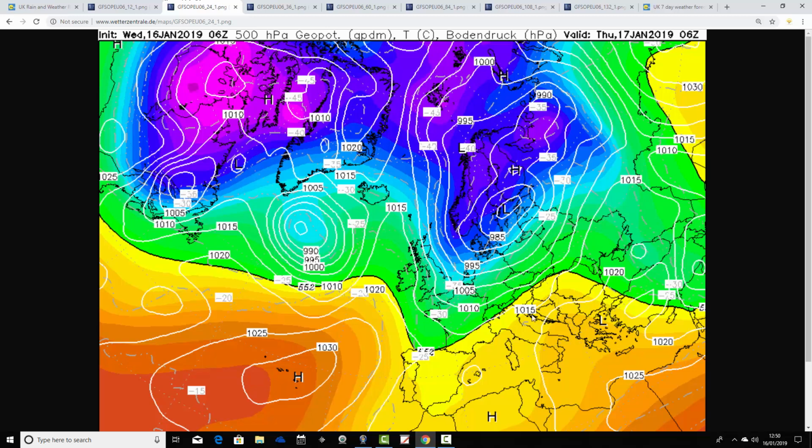We get that cold front out of the way, and then we're opening the floodgates to that northerly. So we'll still have some rain across East Anglia, southeastern and southern England early on in the evening.